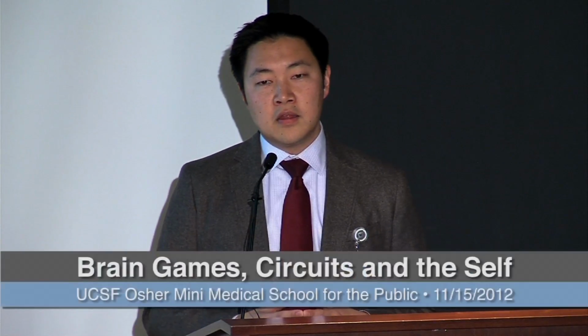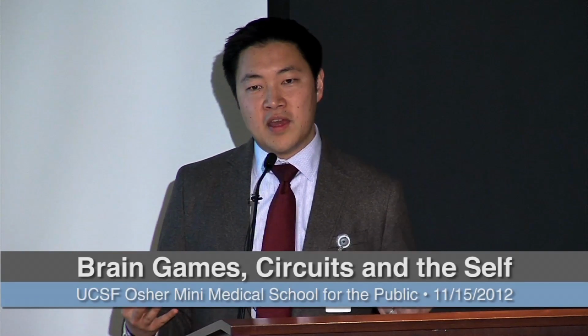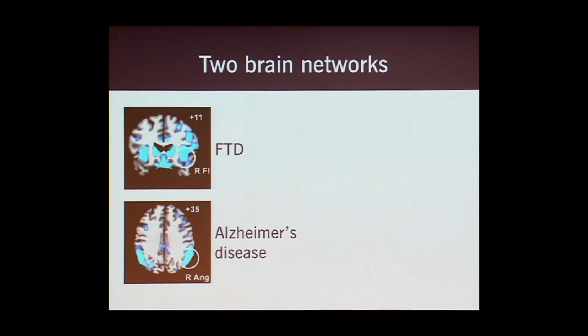One of the things that's important to know about these diseases is that they don't just strike randomly. They actually tend to occur in patterns. They affect different parts of the brain, but they're quite repeatable in terms of which parts of the brain these particular diseases affect. And so here I have a map in blue. Might be familiar to those of you who were at Dr. Seeley's talk last week. There are certain parts of the brain that are affected and certain parts that are spared in frontotemporal dementia, and similarly for Alzheimer's disease.